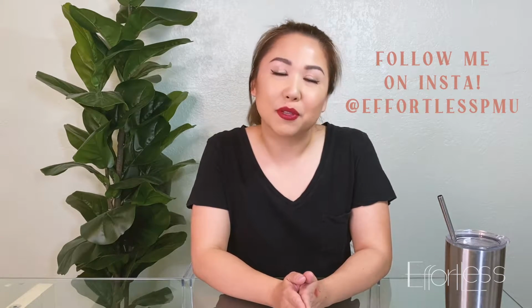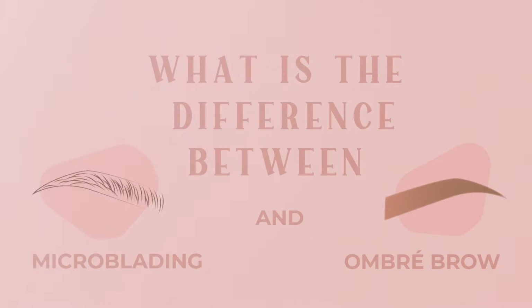My name is Judy. I've been doing permanent makeup for 4 years, and I just want to clarify some things that people are confused about, and I get questions all the time. What is the difference between microblading and ombre brow? And I'm here to let you know. So what is the difference between microblading and ombre brow?